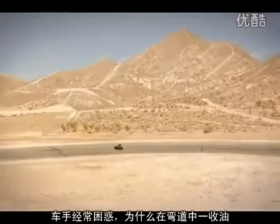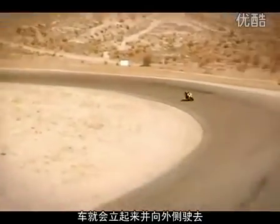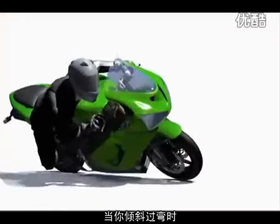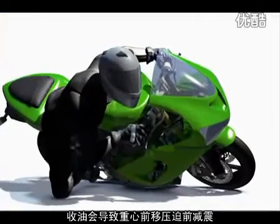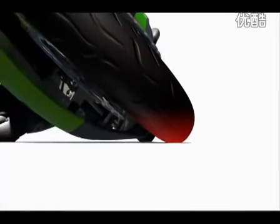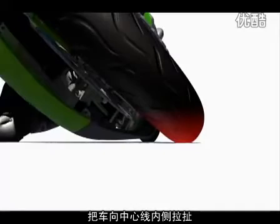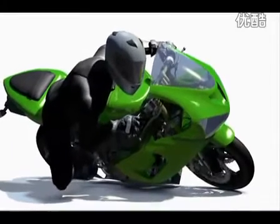Riders are often confused about why the bike initially stands up and runs wide when they get off the gas mid-turn. Once into your lean and the gas is rolled off, weight transfers to the front of the bike, compressing the forks. That weight goes to the front tyre and spreads out the contact patch. This creates additional drag on the patch to the inside of the centre line of the bike. That drag countersteers the bike upwards and it runs wide.